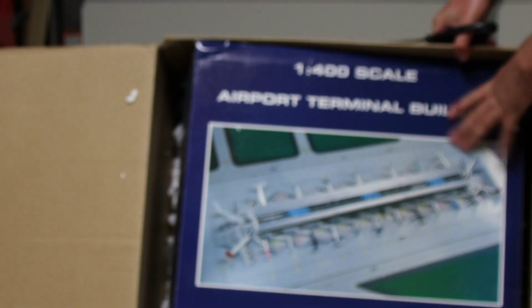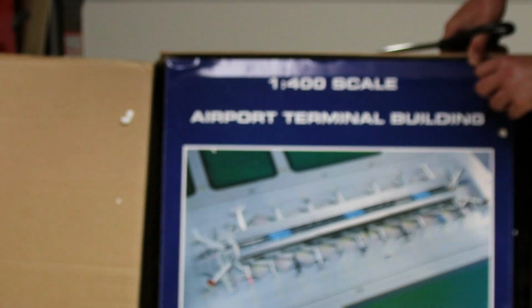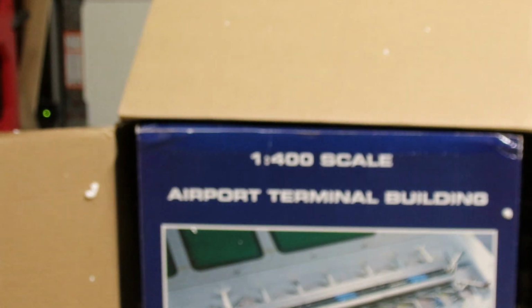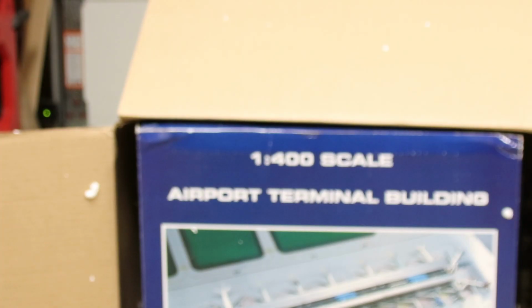One eternity later. Now this item is so massive that I have to unbox it in my garage. But anyway, we have the GeminiJets 1:400 scale airport terminal building, the original terminal set. This is extremely difficult to find. I apologize about the lights. Looks like Todd from GeminiJets might be cursing at me because I found this item that he really wants.